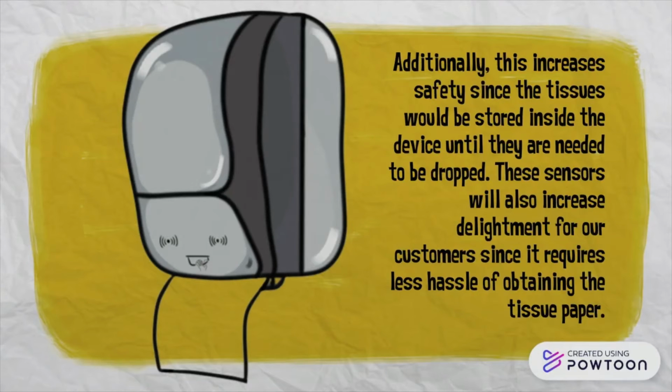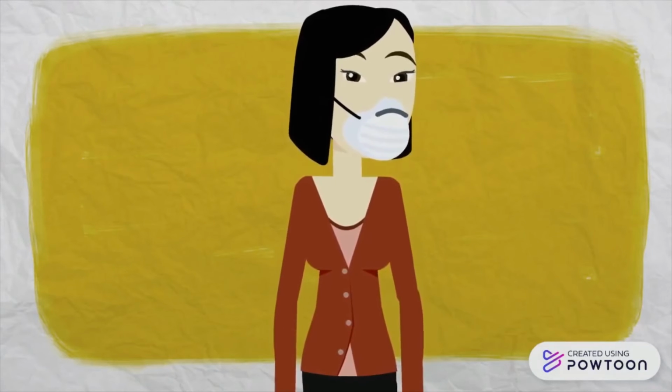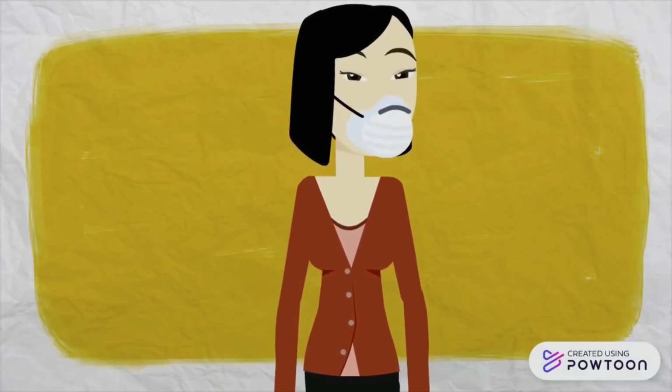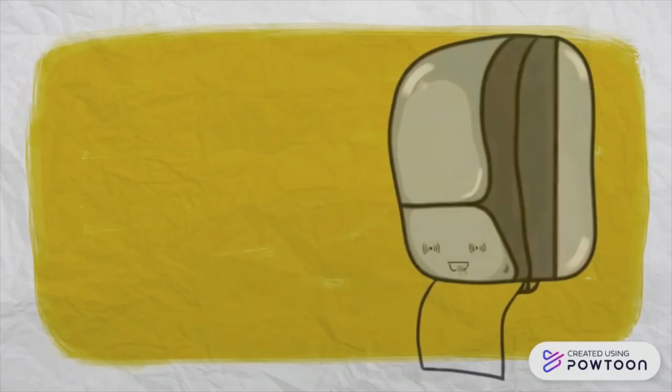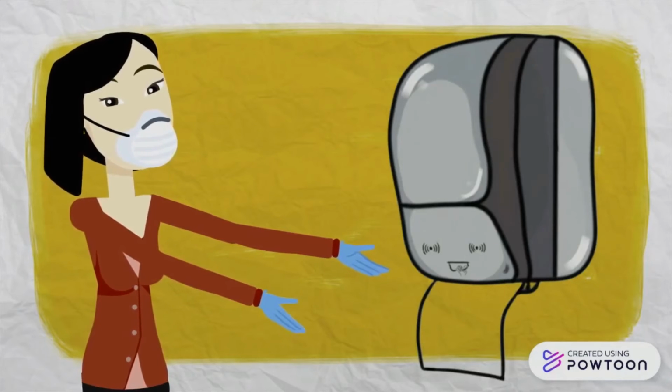These sensors will also increase convenience for our customers since it requires less hassle in obtaining the tissue paper. With its main purpose comes a possible alternative to save tissue paper as well. Our dispenser drops tissues that are effective for only one use. If more tissues are needed, then another motion must be sensed by the device. Additionally, the device will ensure that no spoilage of tissue paper will occur, to avoid waste.